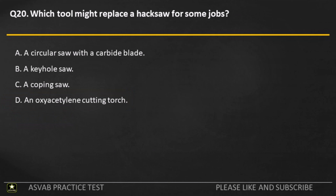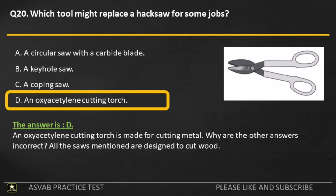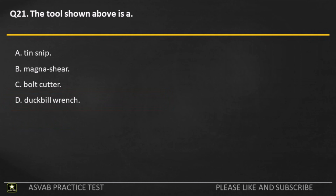Q20. Which two might replace a hacksaw for some jobs? A. A circular saw with a carbide blade. B. A keyhole saw. C. A coping saw. D. An oxyacetylene cutting torch. The answer is D. An oxyacetylene cutting torch is made for cutting metal. Why are the other answers incorrect? All the saws mentioned are designed to cut wood.